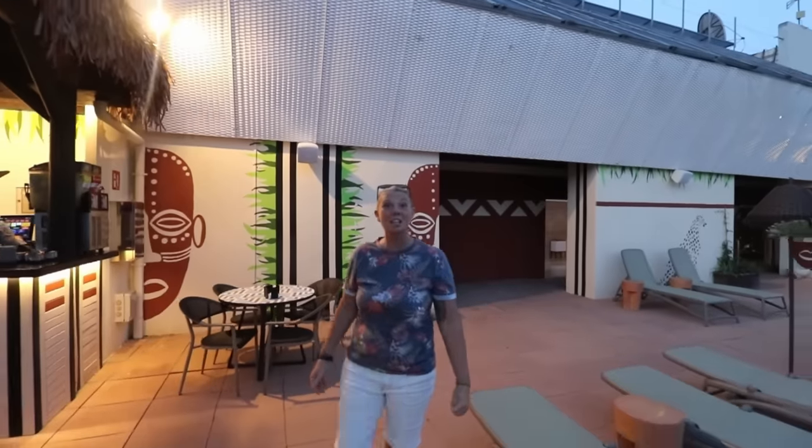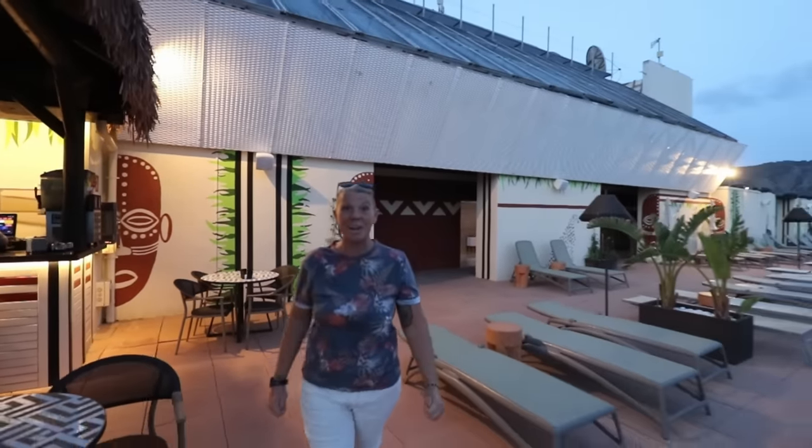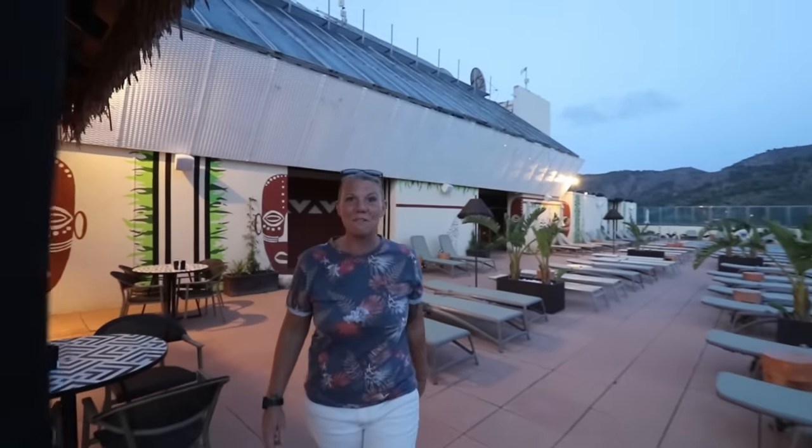Rooftop bar, and this has got to be one of the highest sky bars in Benidorm, 25 floors up. Have a look around.